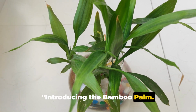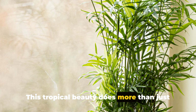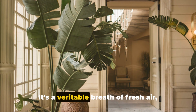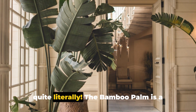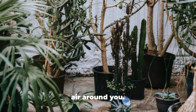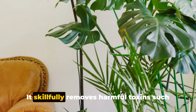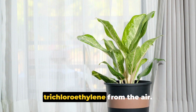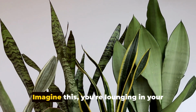Introducing the bamboo palm. This tropical beauty does more than just add a touch of the exotic to your living space. It's a veritable breath of fresh air, quite literally. The bamboo palm is a powerhouse when it comes to purifying the air around you. It skillfully removes harmful toxins such as formaldehyde, benzene, and trichloroethylene from the air. Imagine this.